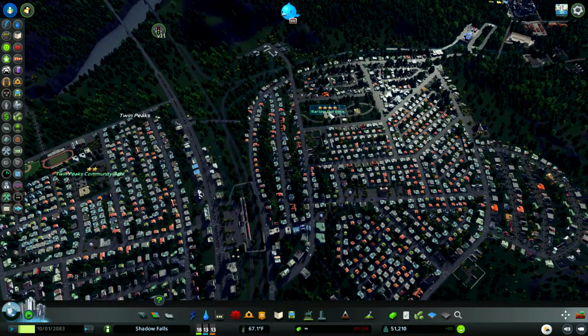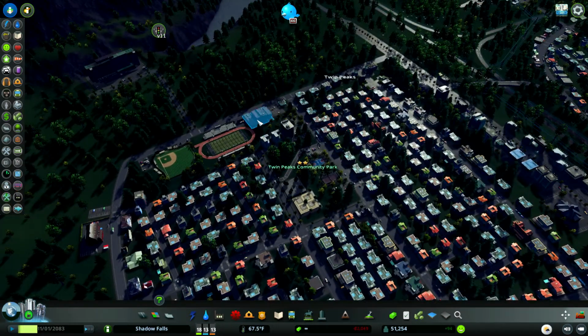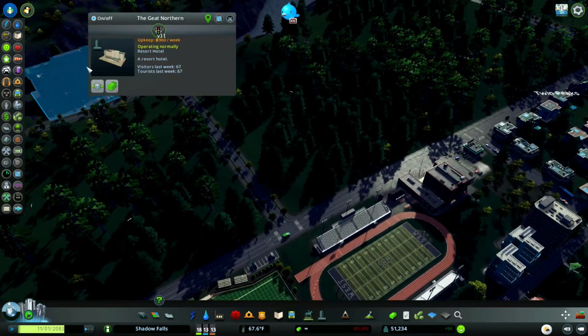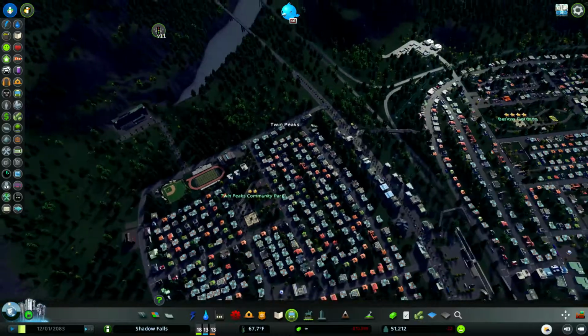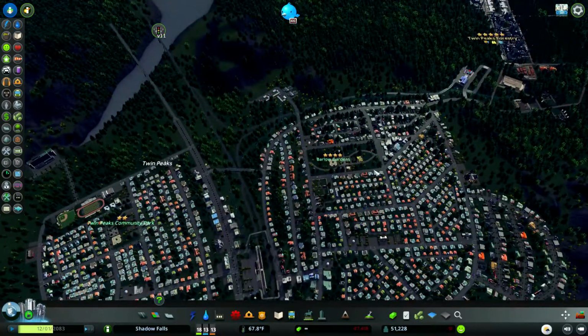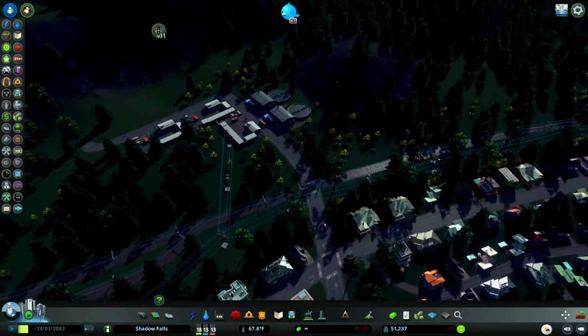I've got a park over here, Barlow Gardens. I named that after Mr. Barlow from Stephen King's Salem's Lot, so I'm kind of borrowing things from different places. Here is the Twin Peaks High School. Here is the Great Northern, which is our resort. Very nice. Lots of mysterious stuff in the woods surrounding town. I went ahead and put in my own little power station and water treatment plants.